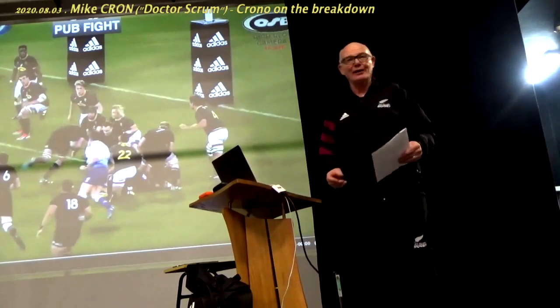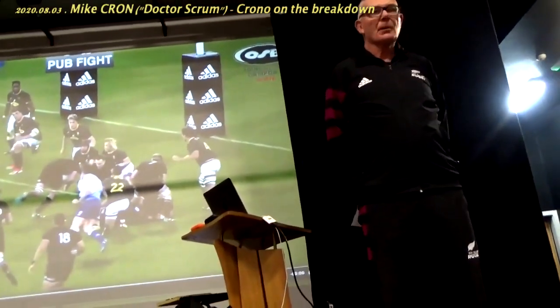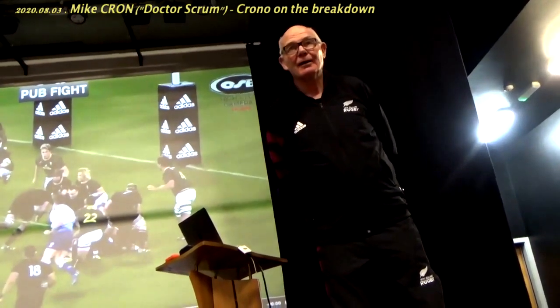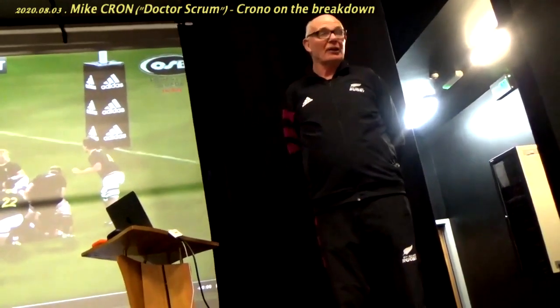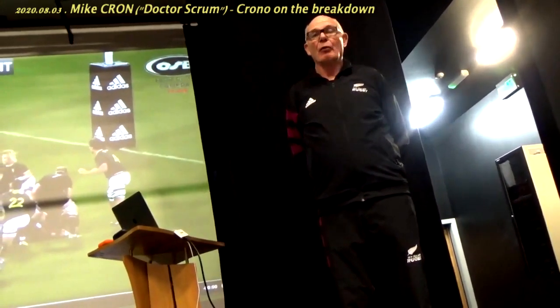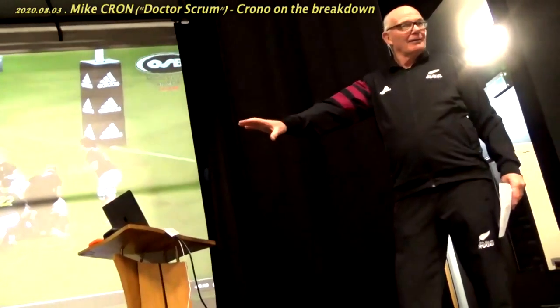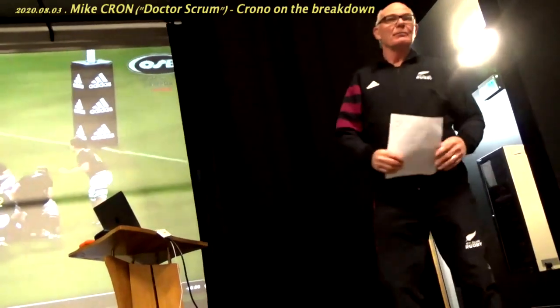Advice around counter-rucking. When would you counter-ruck? Identify a weak ruck. Pardon? If you identify a weak ruck. What's a weak ruck look like? Isolation, what else? Poor body position. Yeah. What would be the picture you're looking at? Someone pretty much standing up. Stand out, or like this, yeah. Two of them. Yeah. But yeah.